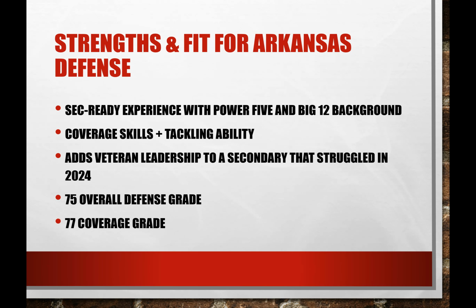So Jordan adds veteran leadership to a secondary that struggled in 2024. We know we struggled last year, and Jordan brings some veteran leadership and just a really good player too. Now his PFF grade: he had a 75 overall defense grade last season and a 77 coverage grade, which is really good. Anything above an 80 is really, really good, so he's right there at it. A really good player, a lot of production.